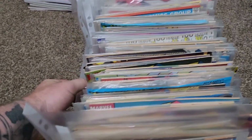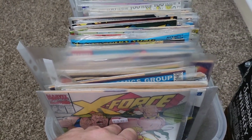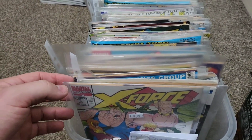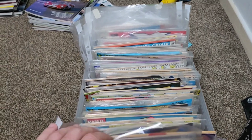I bought some magazines as well. This is from the car boot last week. I bought a load of magazines. I was going to film it. I was filming it, but there was nothing there. It was really big, but there was nothing. And you know I like my comics. There's about 130 comics here.